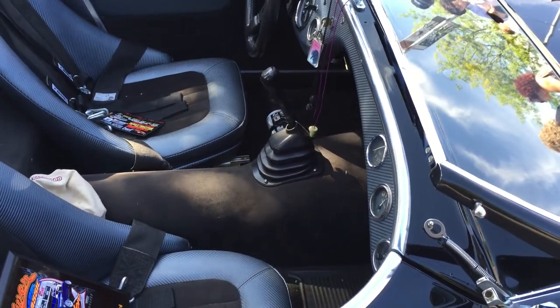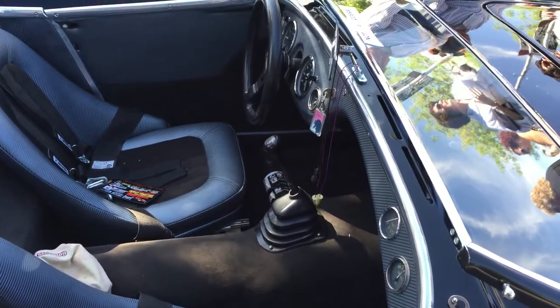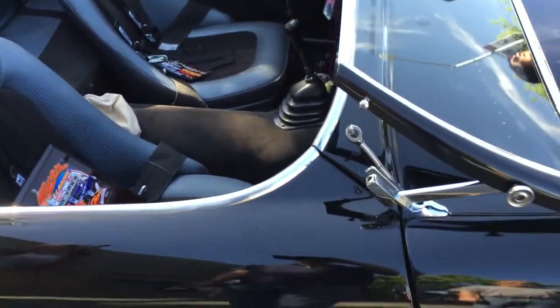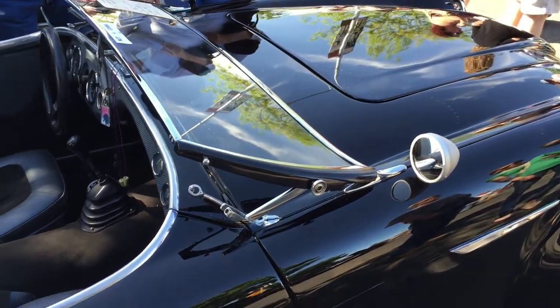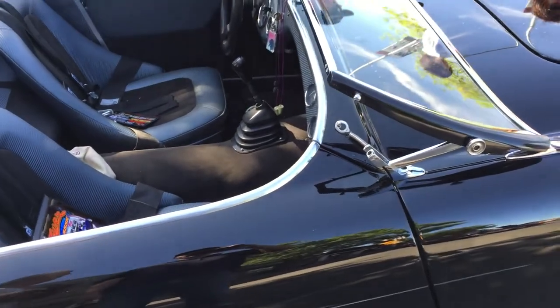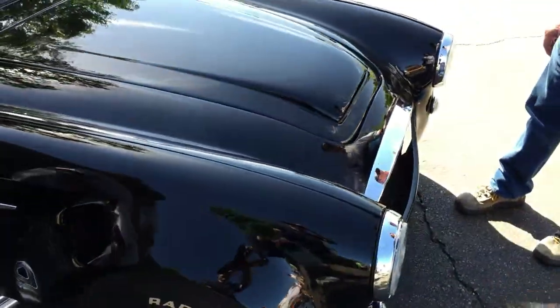Transmission, what do you have in there? We have a T5. We have a 48-inch rear end. We have a 500 horsepower Ford racing engine on a 302 block, stroke to 363, and 500 horsepower. I would love to see that. And the car weighs 2,300 pounds. Yeah, so it's going to go.